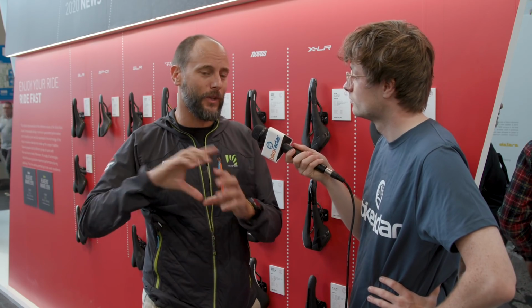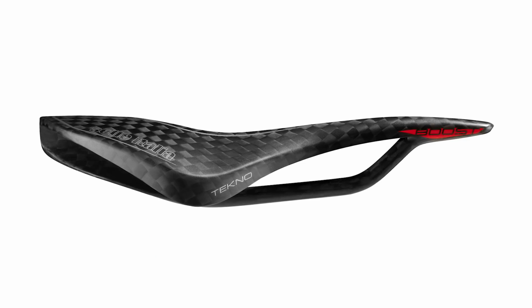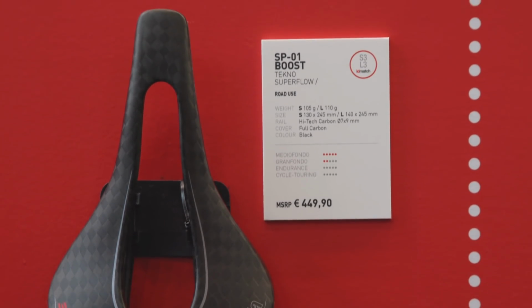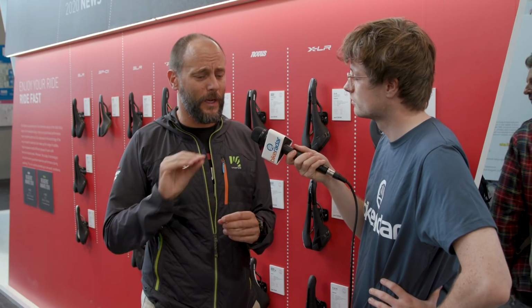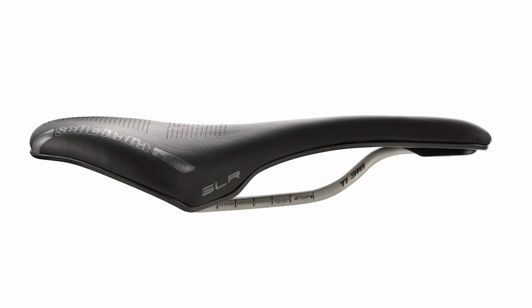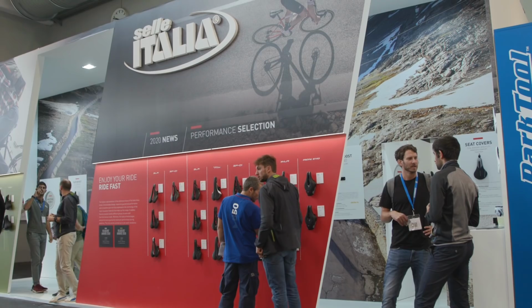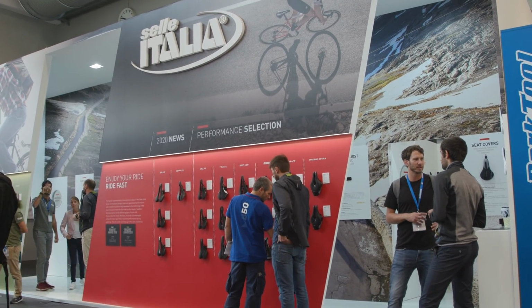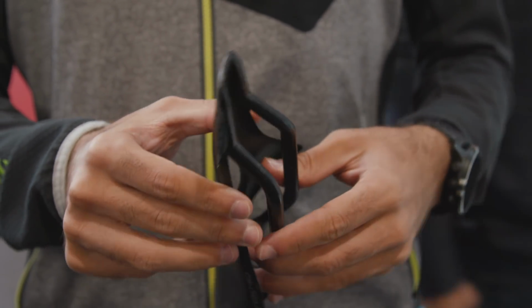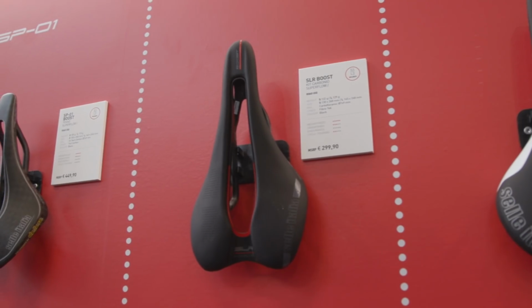The higher price or top level is the carbon rail saddles. So you have a very light saddle with a high price, a medium level with a steel rail at a medium price, and then there are the manganese rail saddles. A little bit heavier in terms of weight, but very cheap in price. For sure you have a heavier saddle, but the structure and the technology are the same.